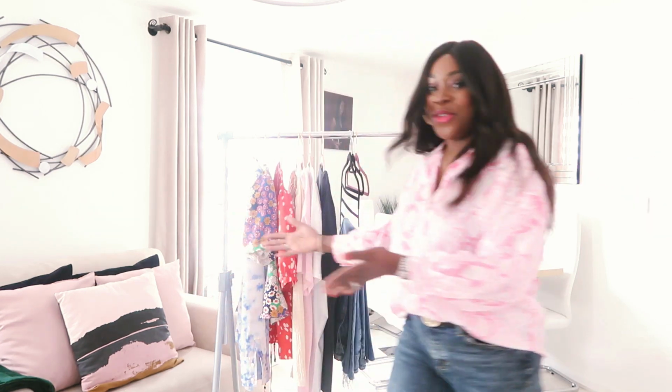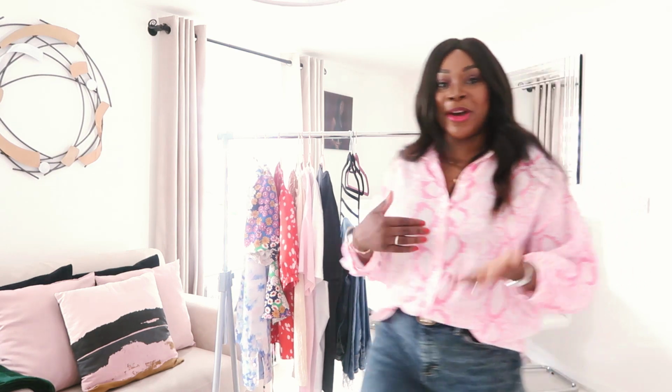Without further ado, let's get into the rail. It's not a massive rail. I personally am not shopping the sales, I don't think, unless it is for something luxury, just because I don't feel like I need anything. I feel like I bought so much over the past 2 months or something, getting my wardrobe ready for spring summer, that I don't need anything.